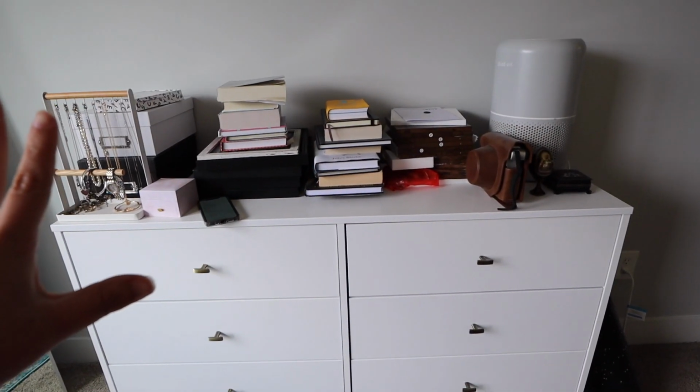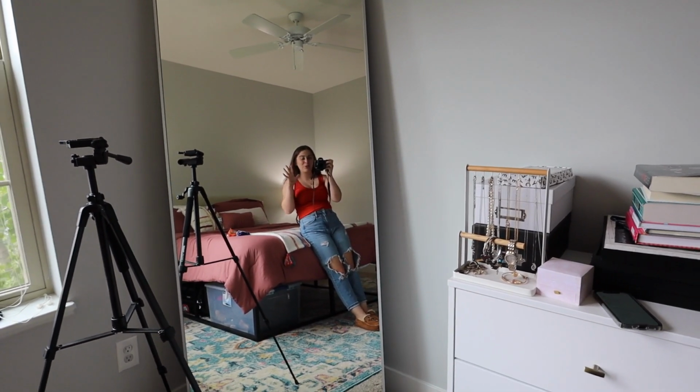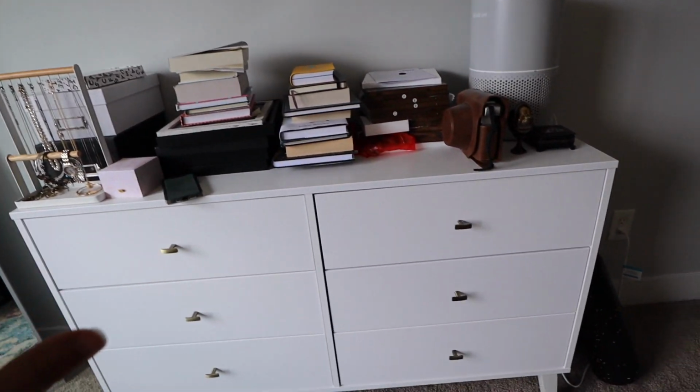And then please excuse this mess. We obviously just moved, as I told you, so nothing is decorated or really put away yet. We're still working on all of this, so ignore the mess.